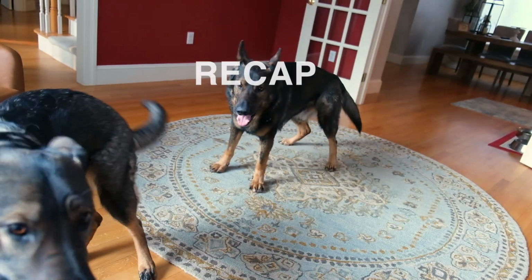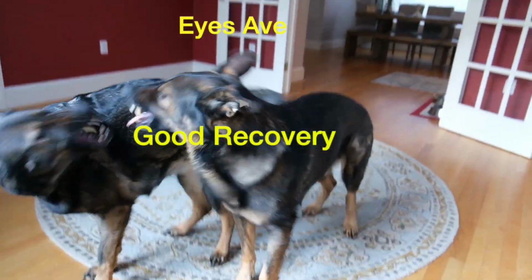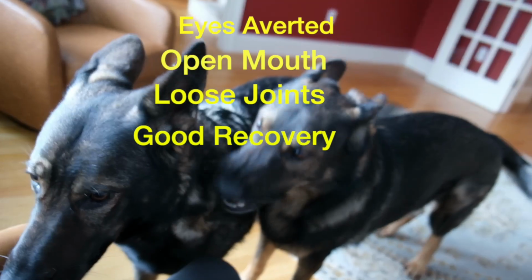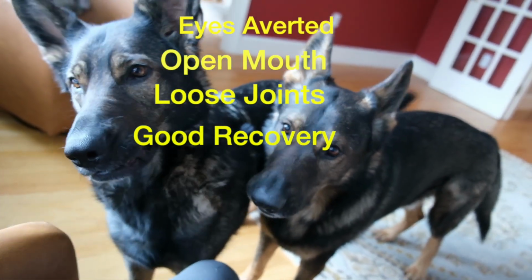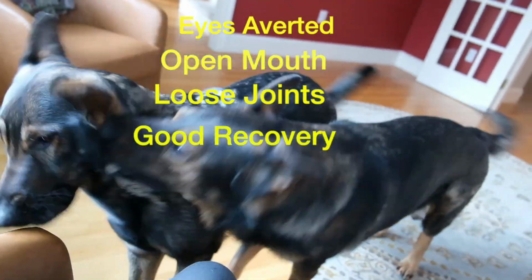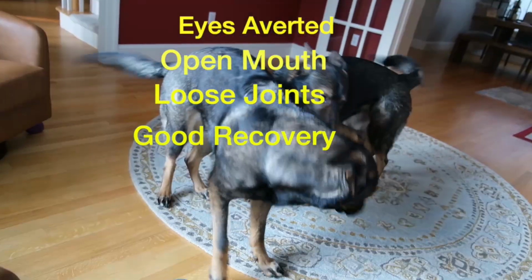So to recap for this video, the 4 behaviors that show that it's play. 1, both Drake and Jade keep their eyes averted. There were no hard-eyed stares throughout the play. Number 2, they both have an open mouth showing nice relaxation. Number 3, they have loose joints. So we didn't see any freezing during the play. Number 4, there's really good recovery.